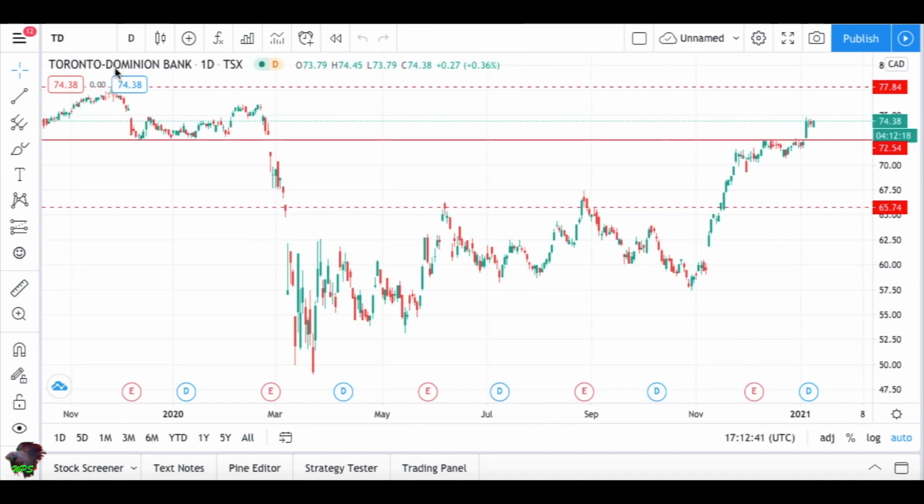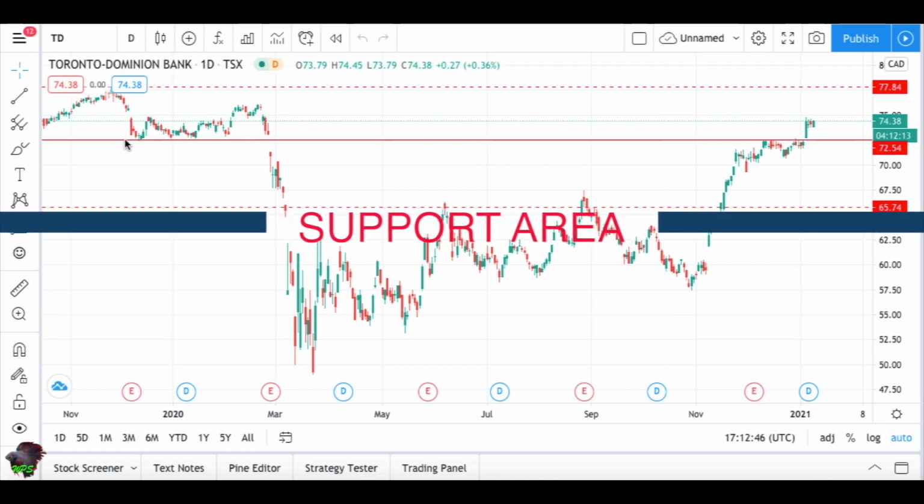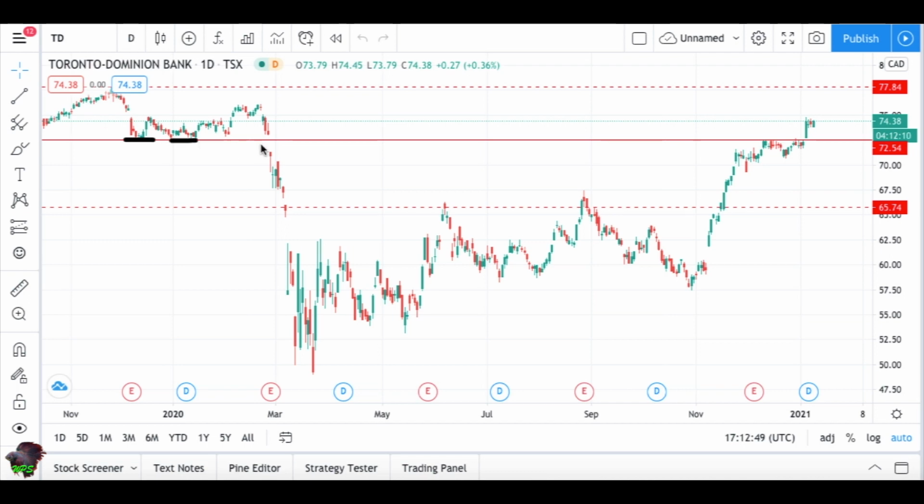We're looking at TD Bank. This is very interesting for me to look at. We had this strong resistance area right here, which corresponds to this area as well, if you can look at it. So we had support, support, support, and then when I said resistance, the market fell, corrected itself, and then it went back to the same $73 area. Now this support area became a resistance. We stopped here quite a few times, and then the market finally broke out.